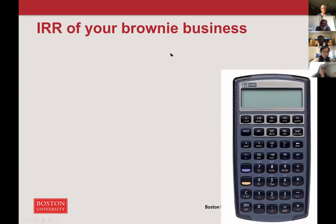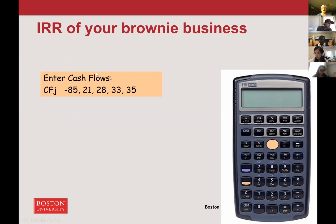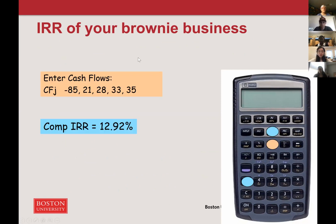So the way that you do that, if you keep your numbers in your calculator, you don't need to put them in again, just leave them there. So you've already put all those cash flows in. Now what you're going to do is press the orange shift key again, and then up here in the second row in the middle, the orange letters there say IRR. And when you press that button, you should get 12.92.